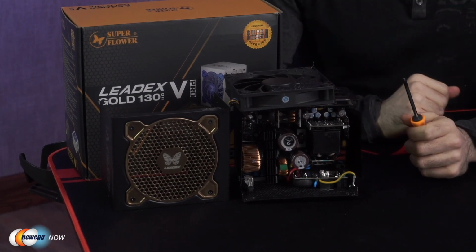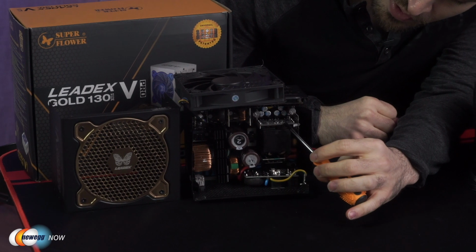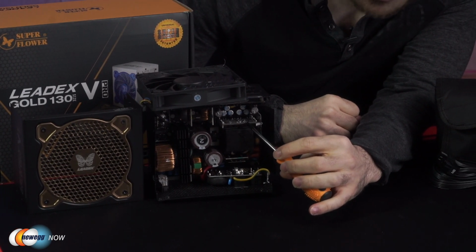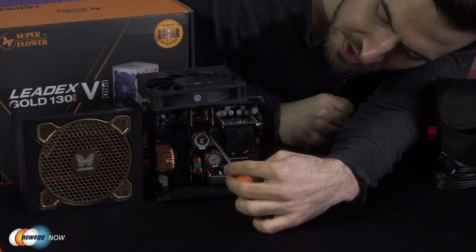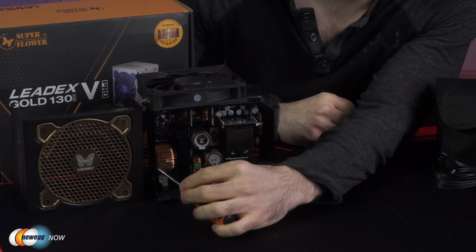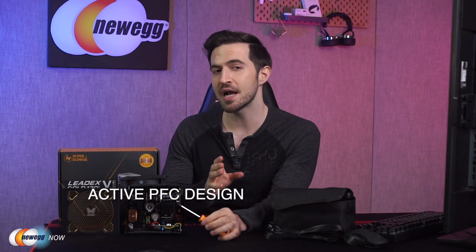Alright, so here we have the disassembled Leadex V Gold Pro. The SRM card I just mentioned is right here. Here is your main capacitor. Right over on this side, you'll notice the active PFC design. That stands for power factor correction, PFC.